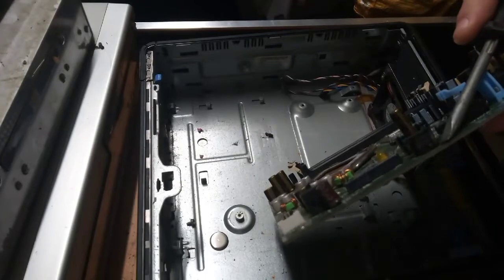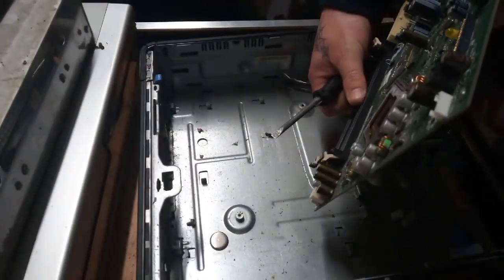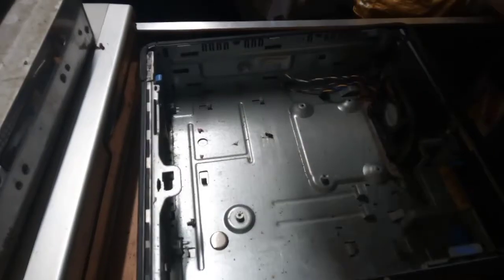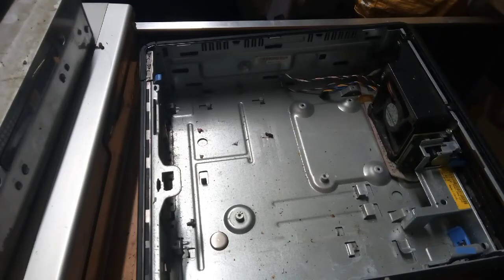What is that? I'm not sure. We'll have to cut that open. I'm sure just looking at it. Vertivox. That's that anyway. Where are my boards gone? Damn it. Alright, we'll keep that over here for a minute.